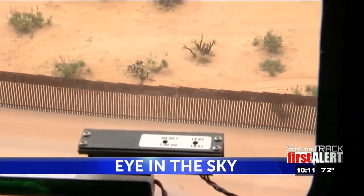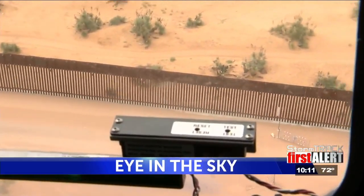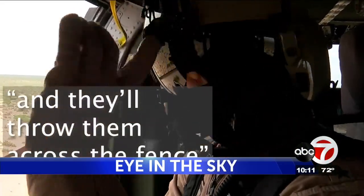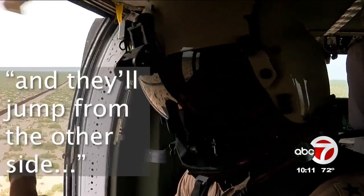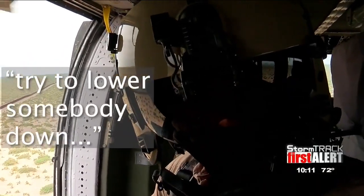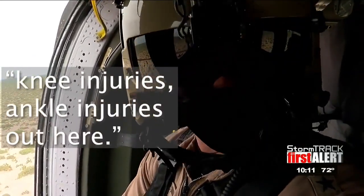Was that a ladder down there? A ladder on the U.S. side, not far from the footprints on the Mexico side. They'll build ladders out of rebar, and they'll throw them across the fence, and they'll climb up and over that, and then they'll jump from the other side, or they will try to lower somebody down. We get a lot of leg, back, knee injuries, ankle injuries out here.